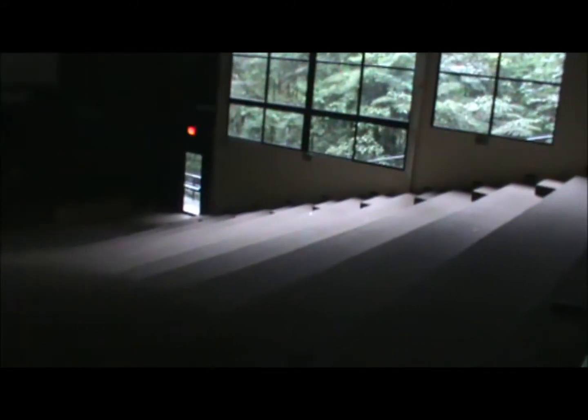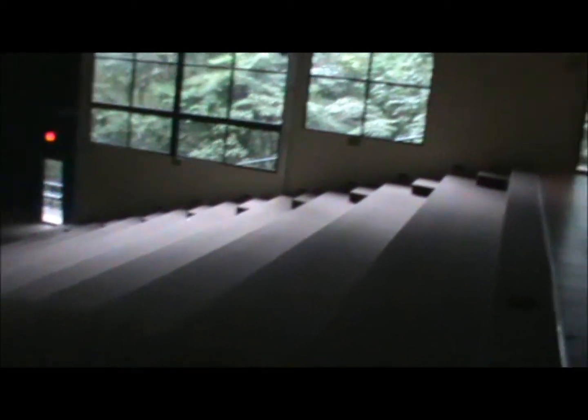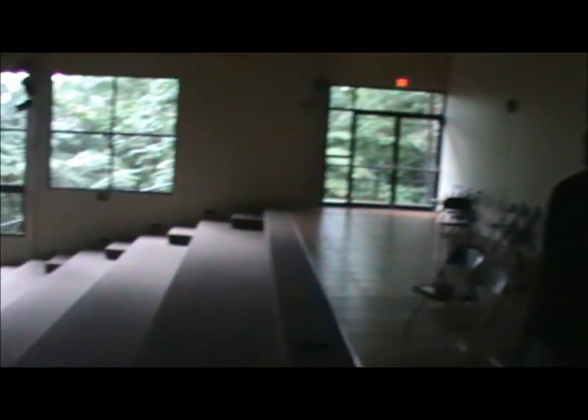Hola. So, this is the stage. You know, it's all cement and carpeted, so everybody just hangs out down here. Wow. There's a stage set up. Stairs. And so, really kind of comfy.